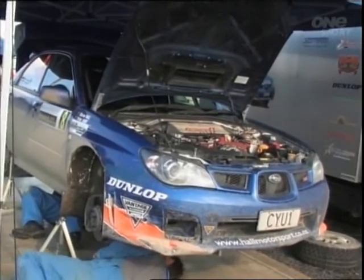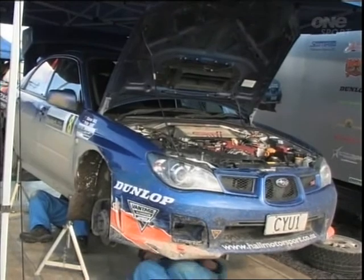Kieran Hall, 4th place overall, and really enjoying the battle for the rookie title. Yeah, Kingsley Thompson's been the surprise of the weekend, and it's quite a good battle now for the rookie championship with him in there. Yeah, he's only 5 seconds behind you. Yeah, we're going to battle all day with him, I'd say, and I'm looking forward to the challenge.